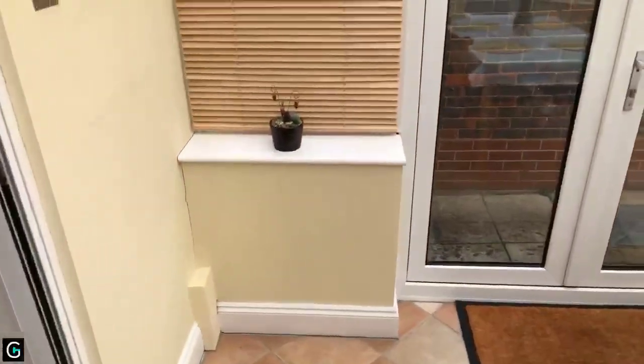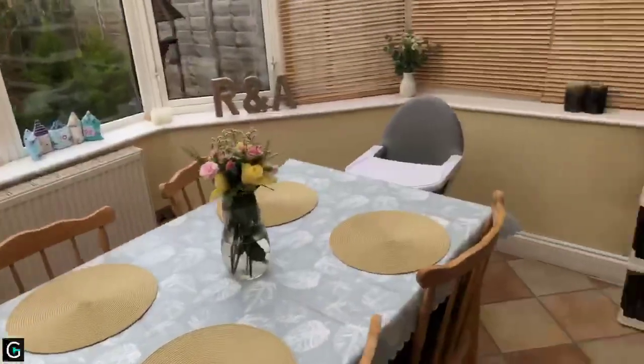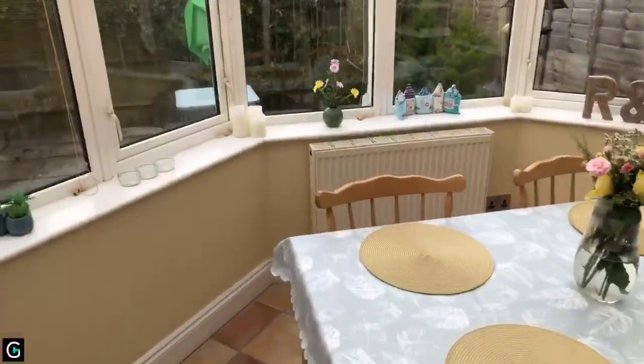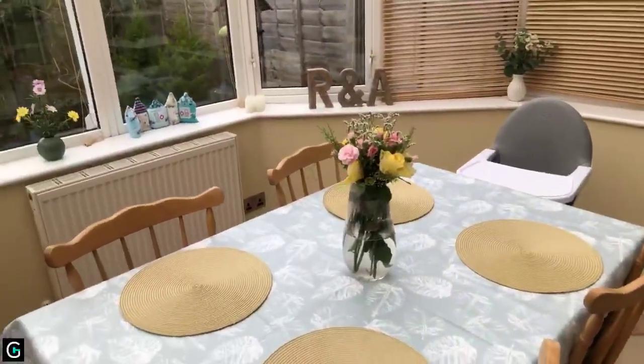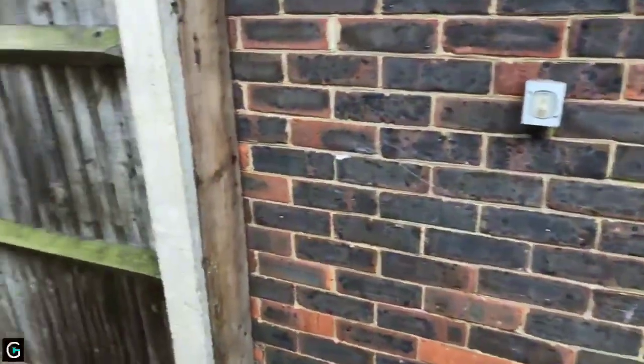They're currently using it as a dining space, and the reason that they are selling is because they have a young couple and their little one, and they're just looking for a bit more room in this property.